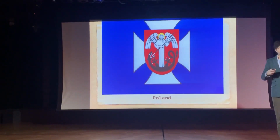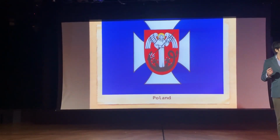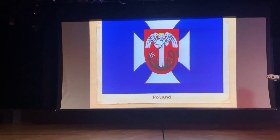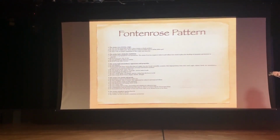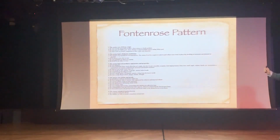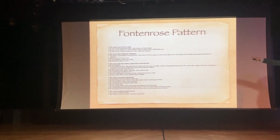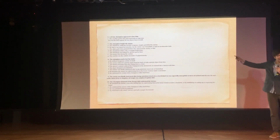And I started studying this, and I found out that there was a mythologist in the 1960s who noticed this decades ago. His name was Joseph Fontenrose, and he put together a book about the dragon pattern. He compiled hundreds and hundreds of dragon stories from all over the world and found there was a very specific 60-point pattern involved. It was 2 pages long. These are just the outlines.